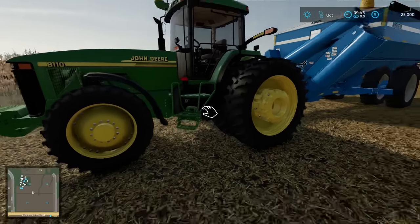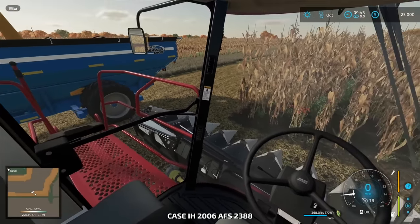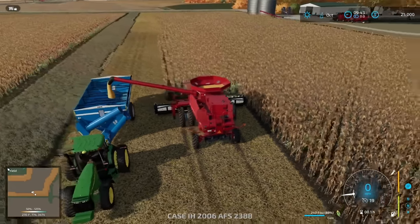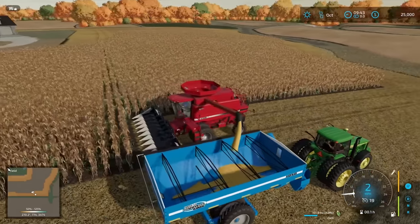I'm just gonna shut the tractor off right there since it's just me working today. I have no employees hired for this, so we're just gonna knock out the rest of this. It's gonna take me a minute to unload it. Ladies and gentlemen, I hope y'all enjoy the rest of this little time lapse that we gotta go on here.